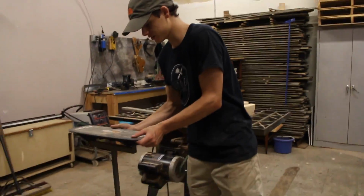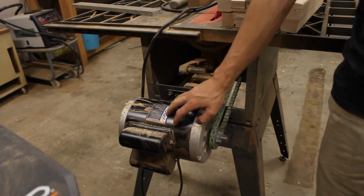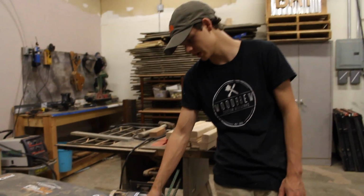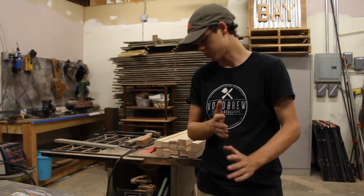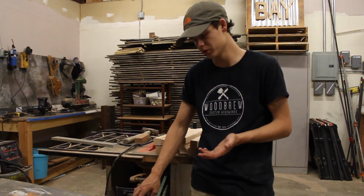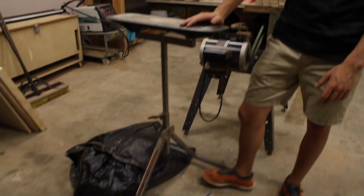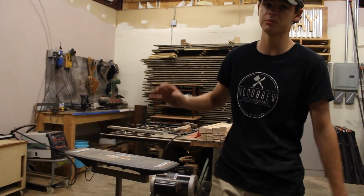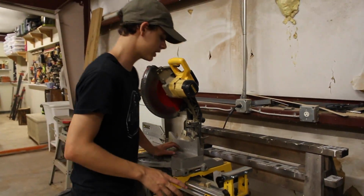So the two things that we've done so far: we've added a link belt and we've replaced the motor with a much larger 1.5 horse motor. This motor is from Harbor Freight. I believe it's around $100 or something like that. It has increased the power probably 2 times as much, and we've cut through 8/4 sapele no problem with this now. This is our current setup as an outfeed area. We plan to build an outfeed table as soon as we figure out where the saw is going to be situated.